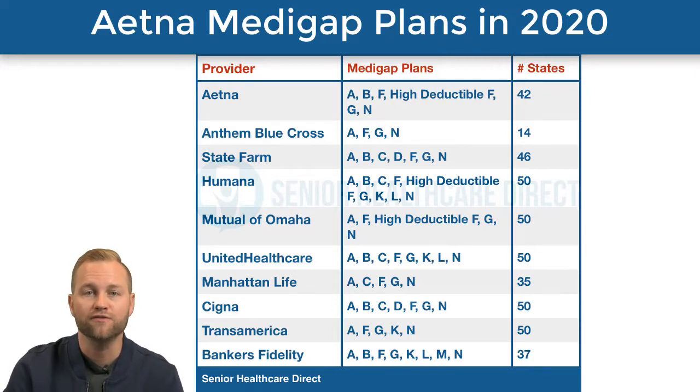They're actually coming out with a 14% household discount on their Medicare Supplement Plan G. Aetna's been doing Medicare supplement insurance a long time, as well as other types of insurance. I do recommend them. They are an A+ rated carrier. So let's start talking about the plans that they offer.